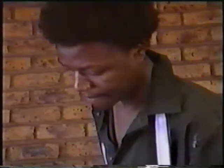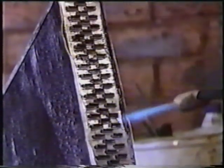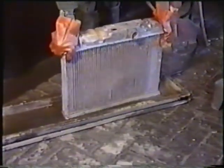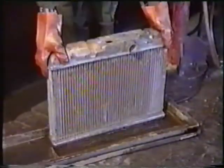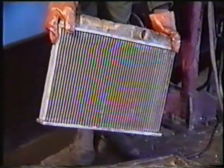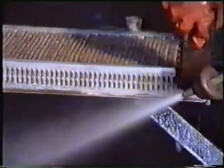Okay, let's move on. Here you see an operator repairing one end of the core. He is cleaning the end of the header plate using flame and wire brush. While the core and header plate are still hot, dip them into the acid tray for about 2 minutes. Note, this is the only part of the repair where acid is used. Next, flush off with clean water. We now have a really clean surface to start working on.